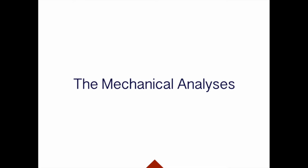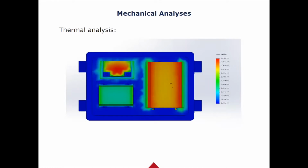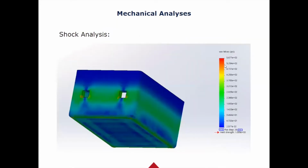To better understand the lengths our system could go, a couple of analyses were used. A thermal analysis was conducted to better understand the amount of heat our system was going to produce. This analysis was done for the REPS box, including the battery, the inverter, and the solar charge controller. The highest temperatures seen from the study were around 41 degrees Celsius, which was below the standard operating range of all components. The next analysis conducted was the shock test.